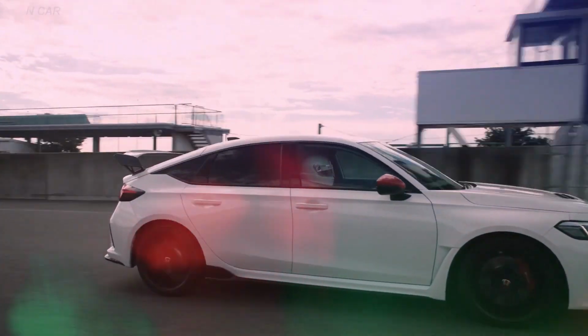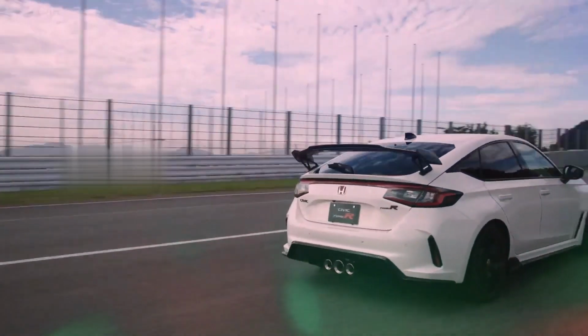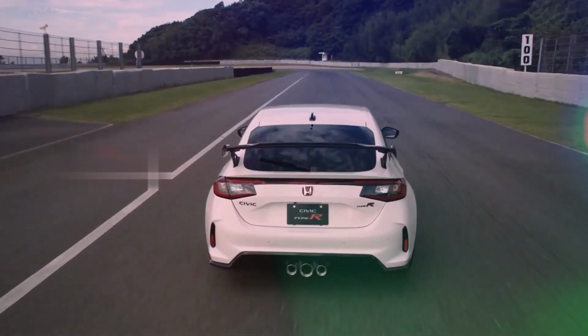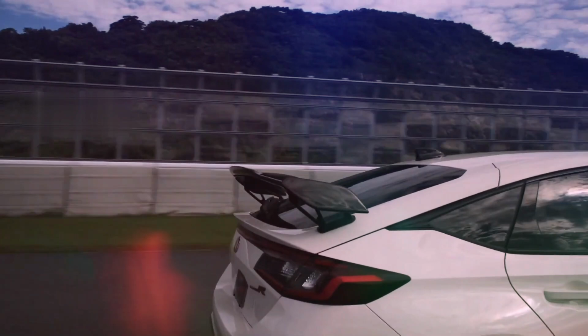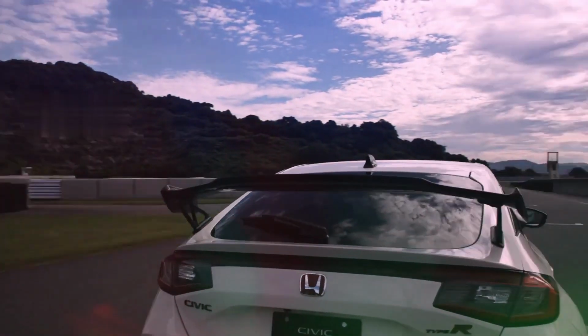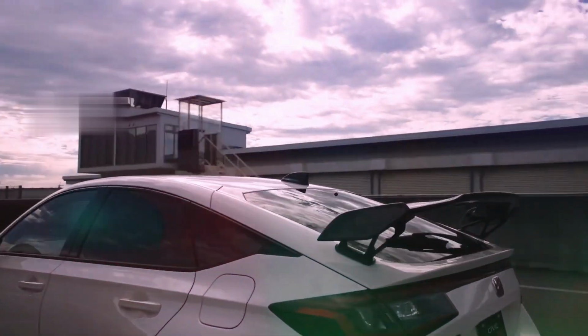The car comes standard with ventilated 13.8-inch front and 12-inch rear brakes. Not only that, but even the 4-piston Brembo aluminum front calipers are standard. In addition to all that, the new Civic Type R also comes with adaptive dampers, just like its predecessor.